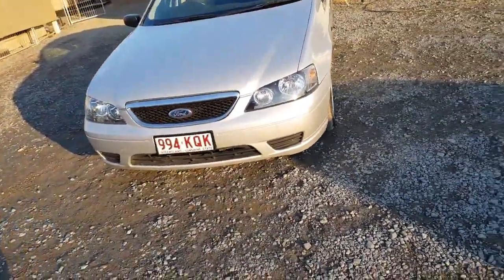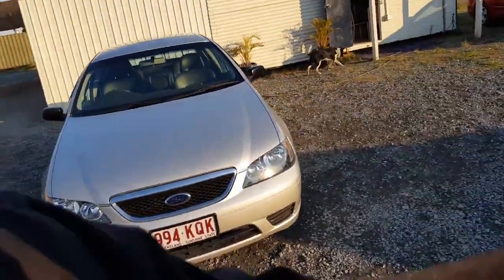But that's about it. Anyway, when the cars come into the yard, we do a whole lot of checks and stuff on them. And in the next part of this video, I'm going to step you through everything that we do to the cars when they come in, this one included, and everything that comes with it for the price you see it advertised. So when the cars come into the yard, we do 6 levels of inspection.